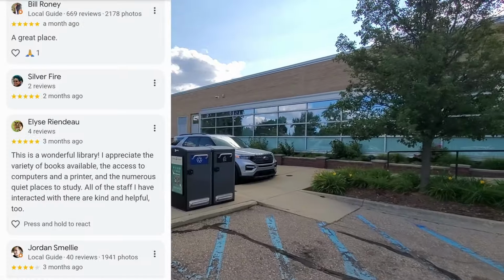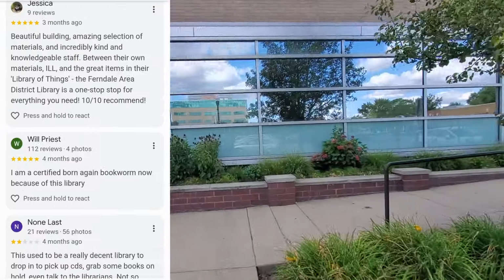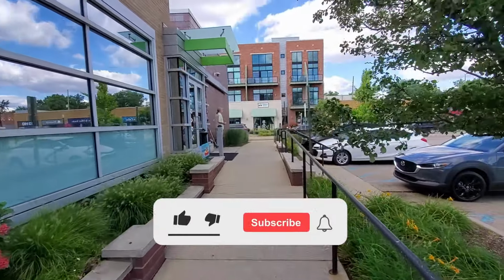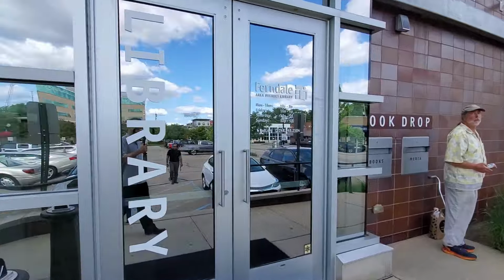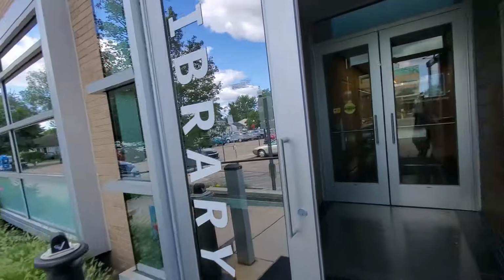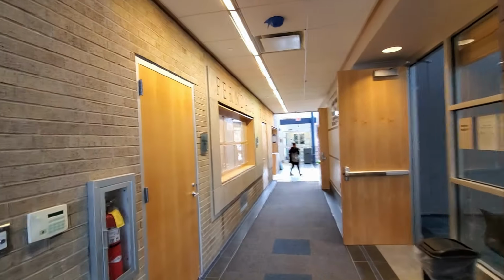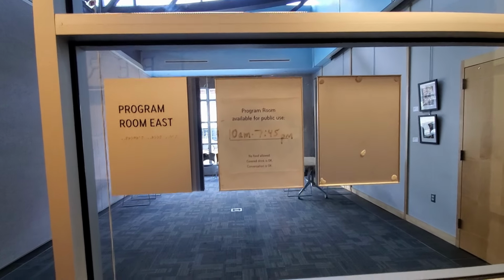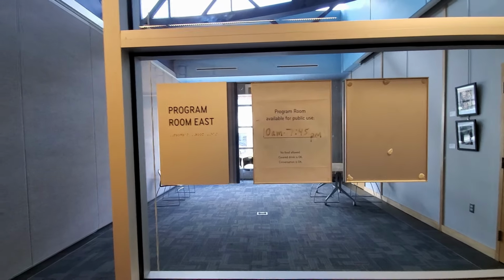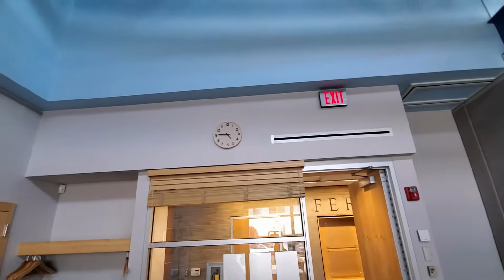But I'm over here at the library now and going to do a quick little rundown of what they have here for citizens to take advantage of and use. Looks like they got a program room available for public use, 10 a.m. through 7:45 p.m. All right. Looks like we got 15 minutes in here because they close at 5.